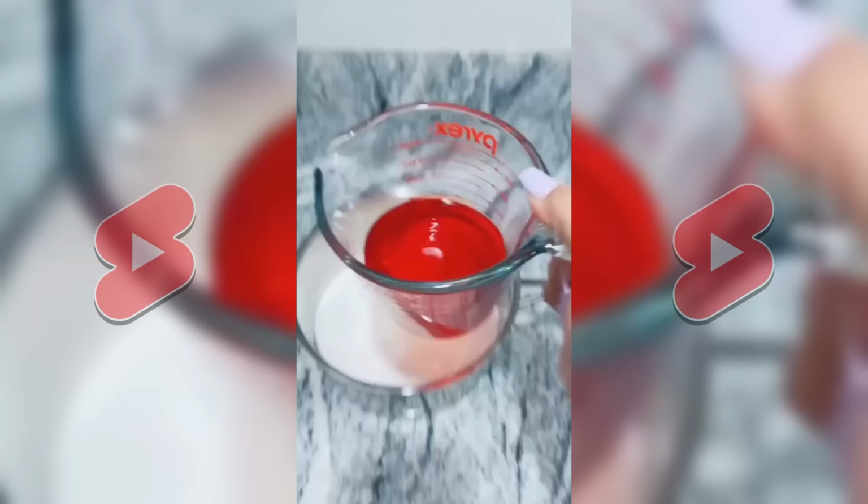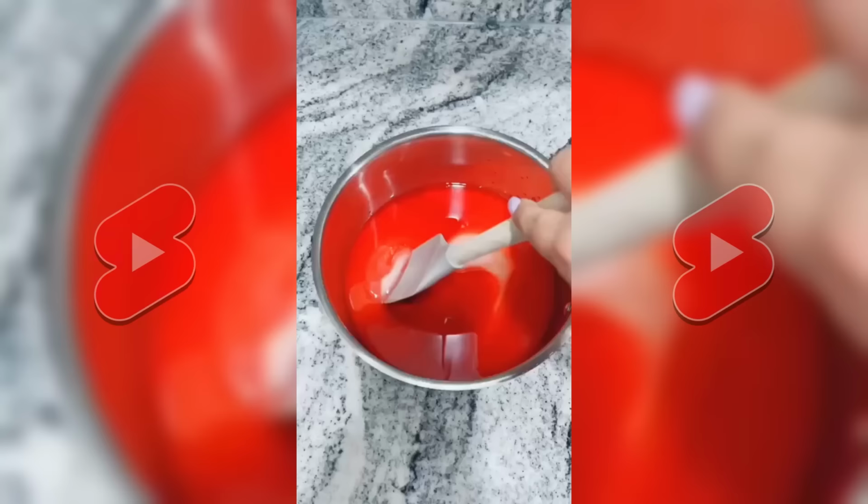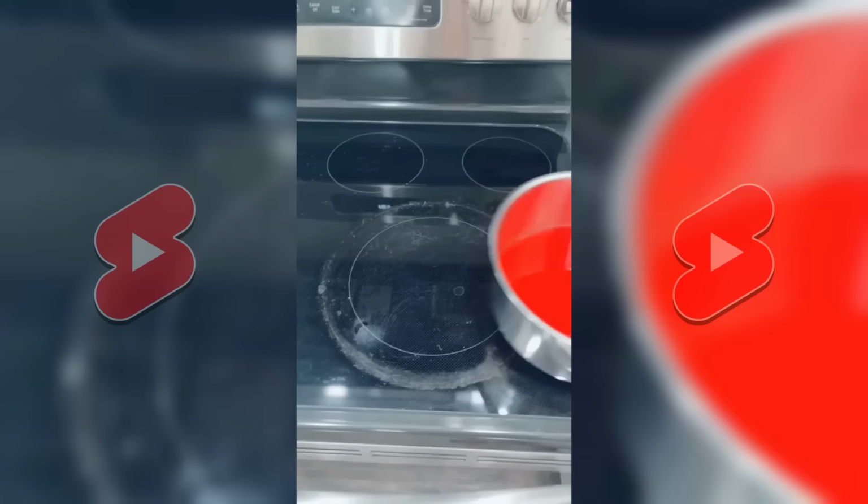Carefully add your food coloring water to the mixture. Just super careful. Very slowly mix that together, maybe for like 5 seconds. Now turn your stove on to medium heat. Place that on your stove. My stove is so dirty. And leave it there for 5 minutes.